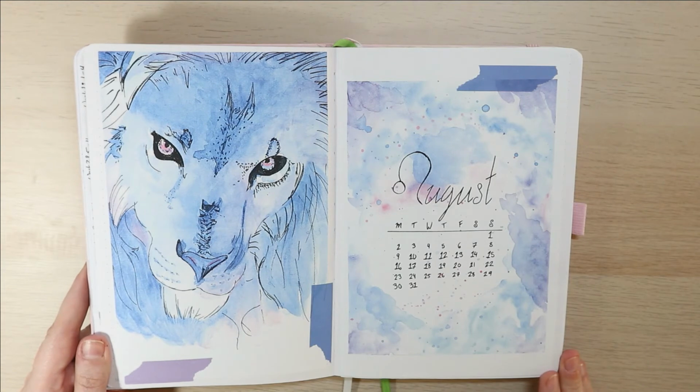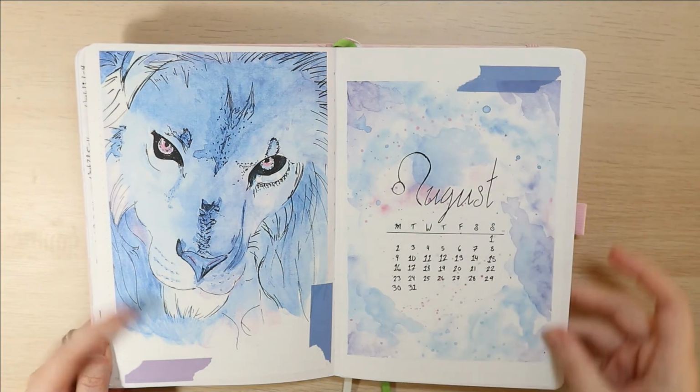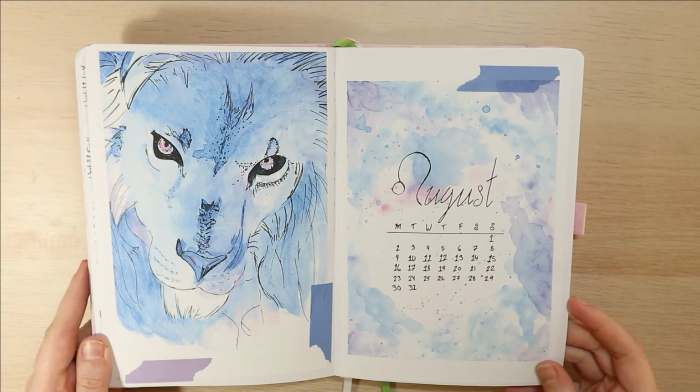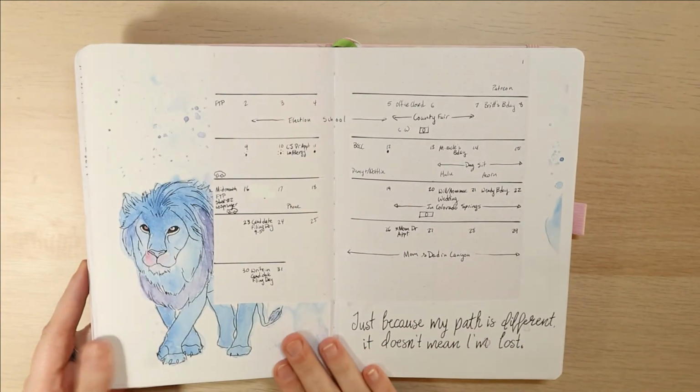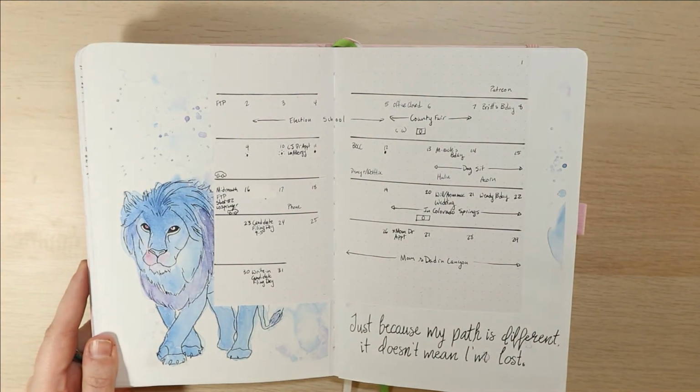Ah, the blue space lions. I love these blue space lions. They bring me so much joy. I actually have that particular space lion up on my wall, and the original painting is in a frame. It is mine, and I will have it forever.